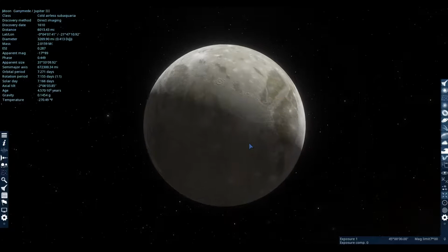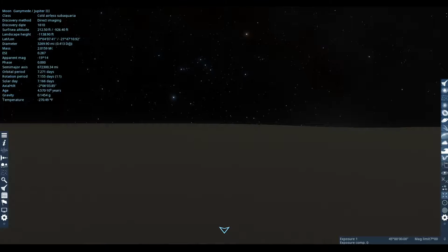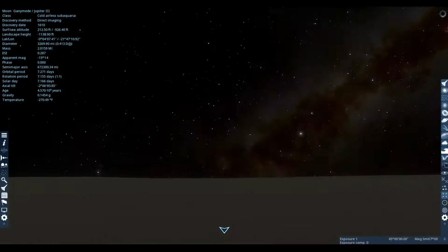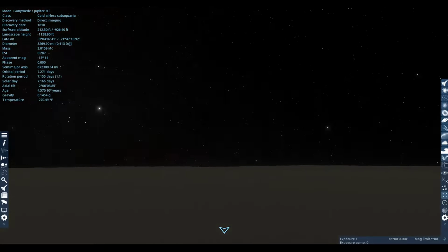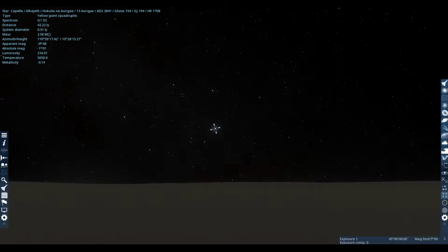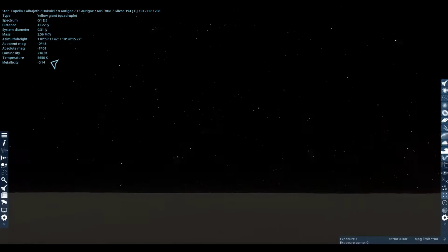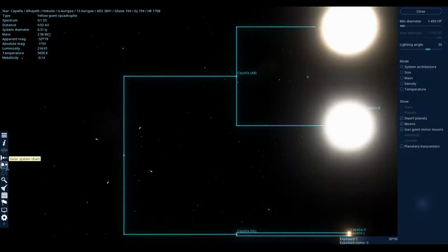Let's take a trip over to Ganymede. See what it looks like. Some of these things are pretty bright in the sky. I wonder if there are things that are close. No, that's a star. That's not close. Anyways. All right, let's go a little bit further out. Look at one of the moons that's farther out.